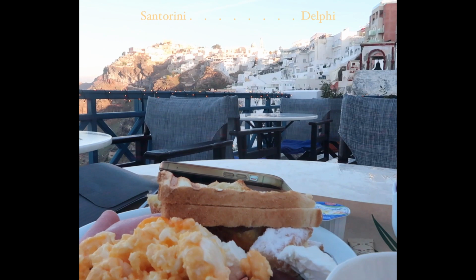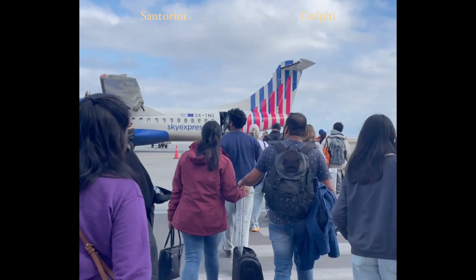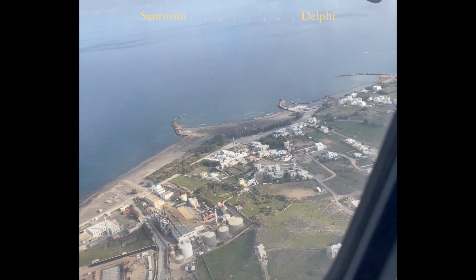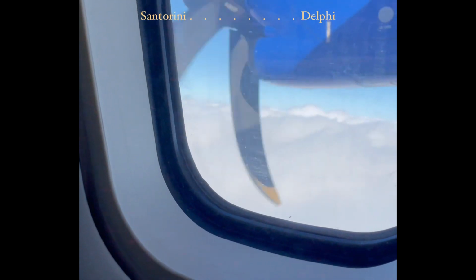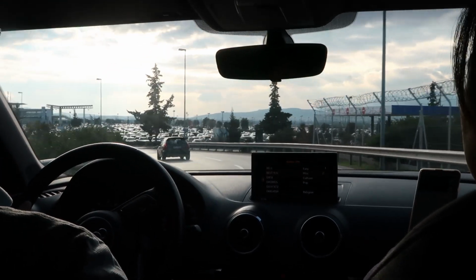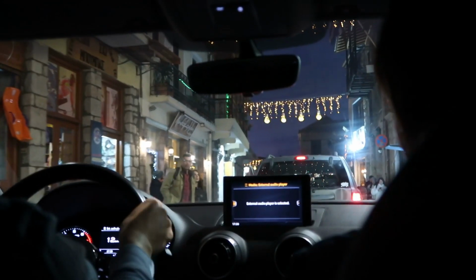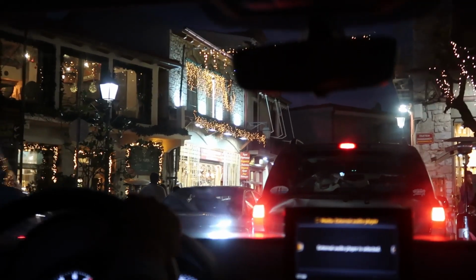After a day and a half of exploring the Santorini Islands, it was finally time to take on the rest of Greece. Taking a small plane was a bit scary at first, but it ended up being a fun experience. Once we landed in Athens, we picked up our rental car and began our drive to our next destination. During our trip, we traversed through countless mountains and even passed by Arachova, a small village that we decided to visit later on our Greece trip.